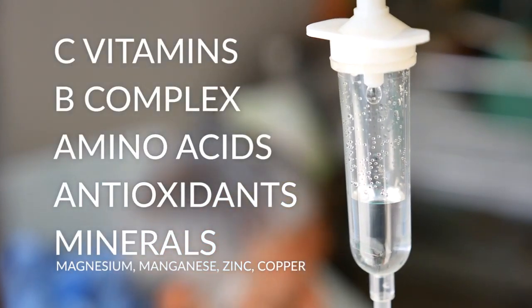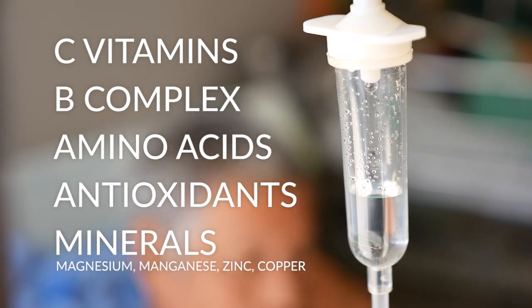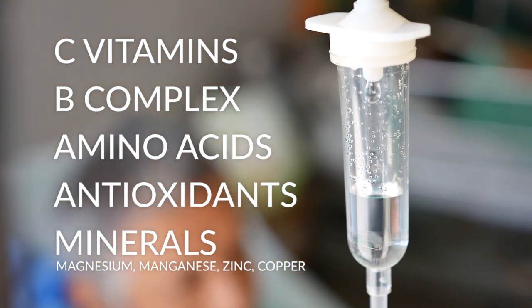We're also doing a recovery as one of our products that we use, which is chock full of different types of vitamins. So the B vitamins, C, amino acids. It's even got something called glutathione on there, which is a super antioxidant that helps your body fight cellular breakdown and actually boost parts of your immune system.